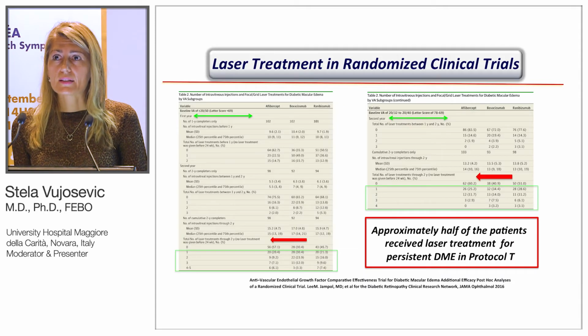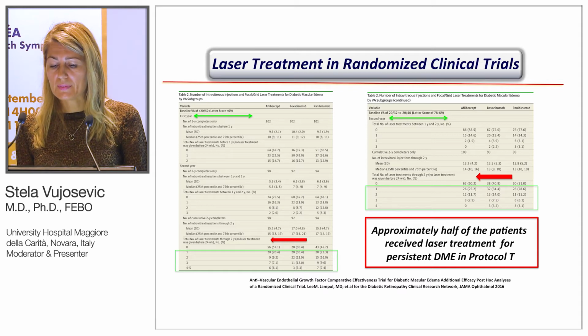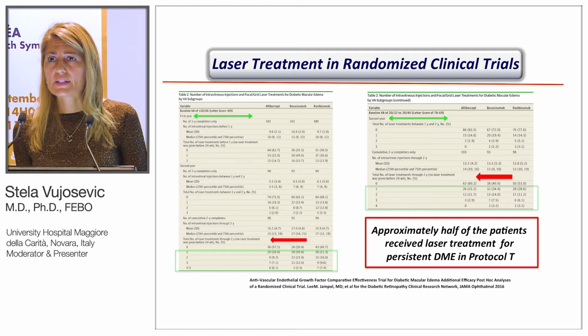But the laser treatment still exists in diabetic macular edema, and it has been largely proven by all the randomized clinical trials evaluating anti-VEGF treatments in diabetic macular edema, because they show that approximately half of the patients in the trials still need laser for persistent macular edema.